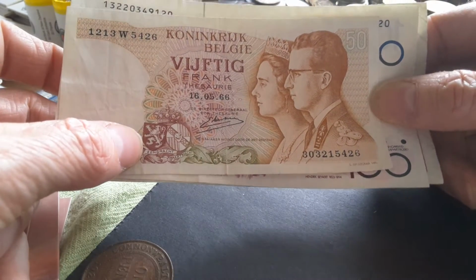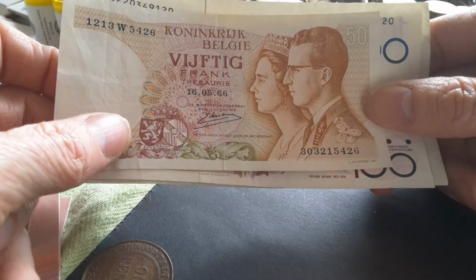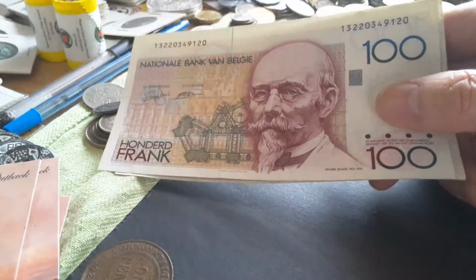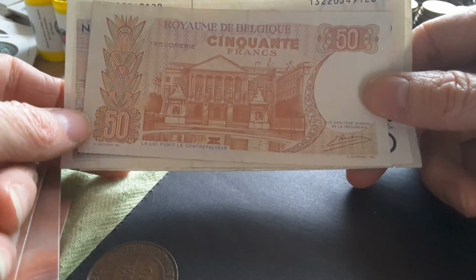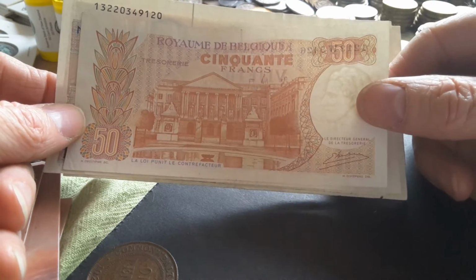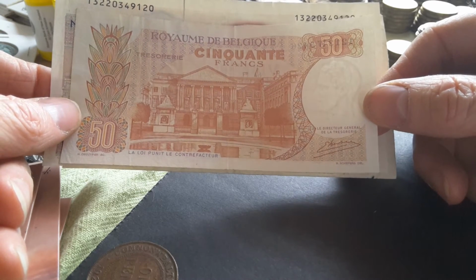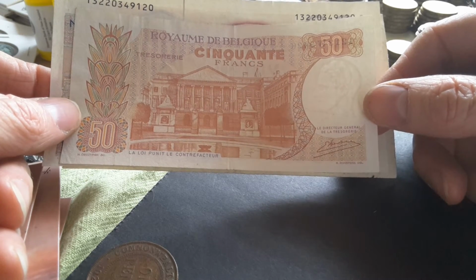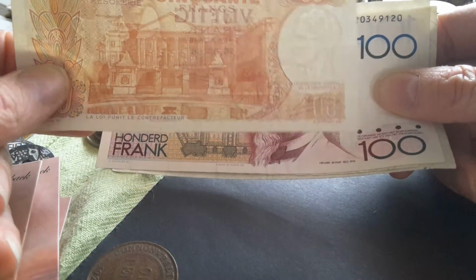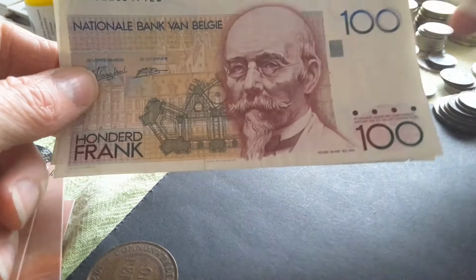Yeah, here we have the coat of arms. Is that Brabant? Not too sure. And probably the Imperial coat of arms. The watermark is the king again. And on this side, this is in French, and it has a building. So it might be the Parliament building, not too sure. Should have researched this note before I actually made the video. And the king's in the watermark again. And this side is in Dutch as well.